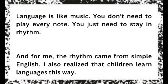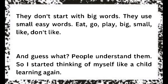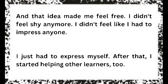I also realized that children learn languages this way. They don't start with big words. They use small, easy words. Eat, go, play, big, small, like, don't like. And guess what? People understand them. So I started thinking of myself like a child learning again. And that idea made me feel free. I didn't feel shy anymore. I didn't feel like I had to impress anyone. I just had to express myself.